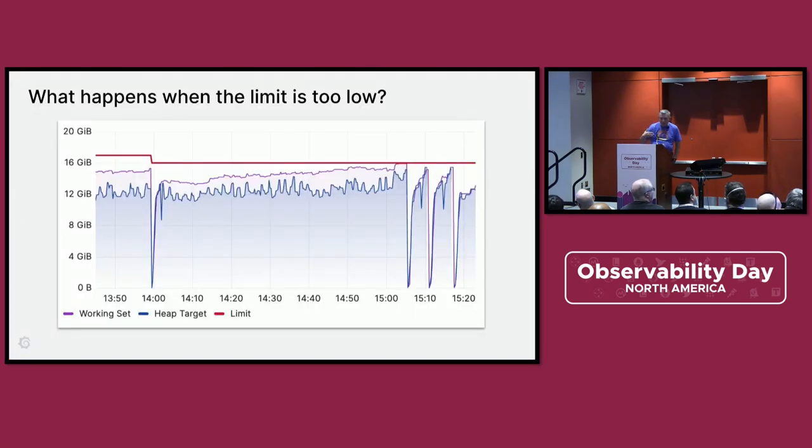So I reduced the limit. It was at 17 gigabytes. I took it down to 16 gigabytes, and it went bang. It didn't go bang straight away, but it did go bang.